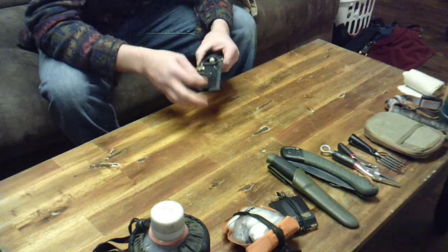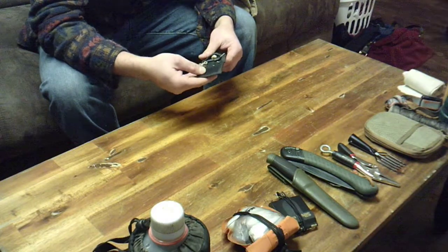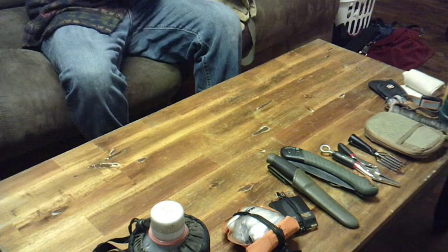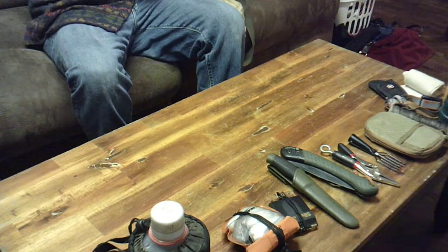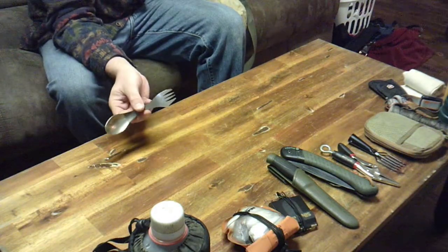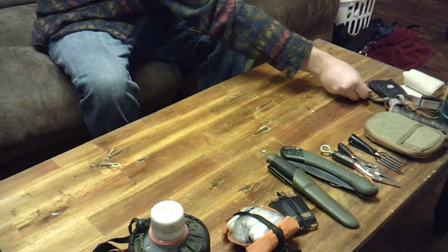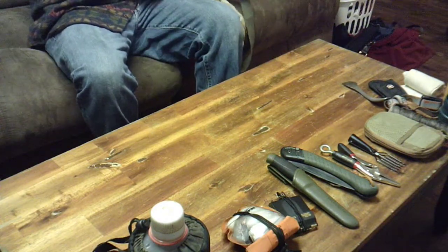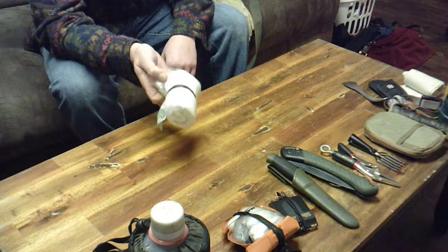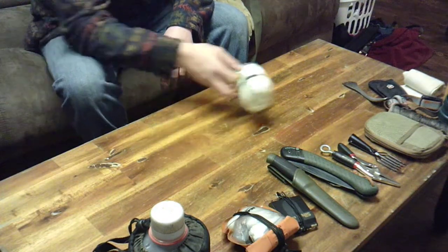Small sewing kit, just some thread, various needles for different tasks. Titanium spork, Light My Fire. I love this thing. It's awesome. Toilet paper. I don't think I need to say any more about that.